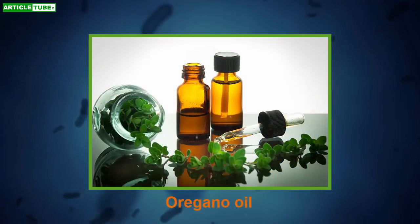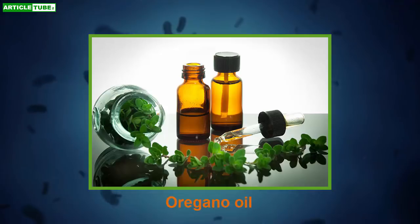Oregano oil contains 2 powerful compounds, carvacrol and thymol, that have powerful antibacterial and antifungal properties. I recommend 500 mg of oregano oil 4 times per day. For sinus infections, you can also add a few drops of oregano oil to a large bowl of recently boiled water.